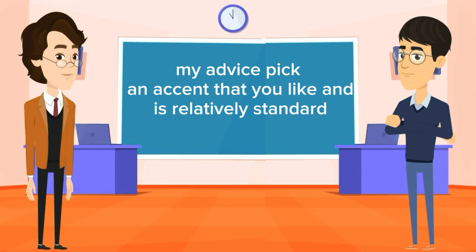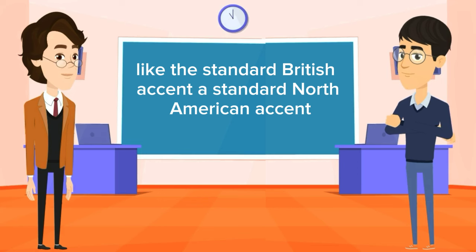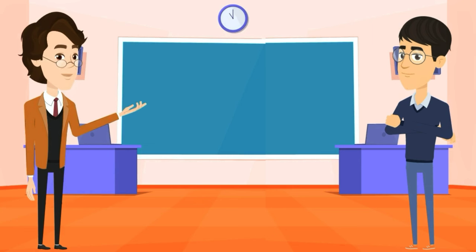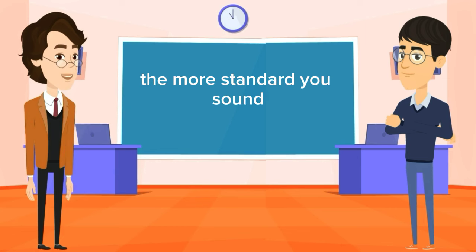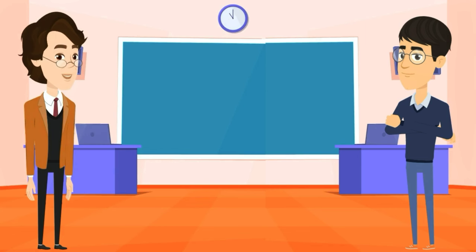That's the important thing. Now, if there are many right ways to speak English, what accent should I aim for? My advice: pick an accent that you like and is relatively standard. Like the standard British accent, a standard North American accent, a standard Australian accent, or another one. Then aim to pronounce close enough to that. The more standard you sound, the better you will be understood by others.